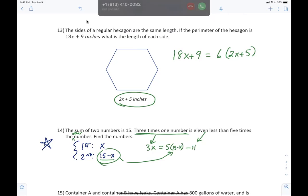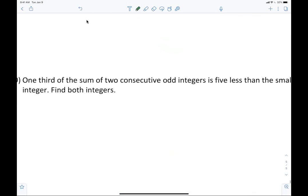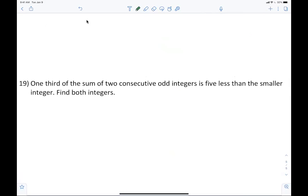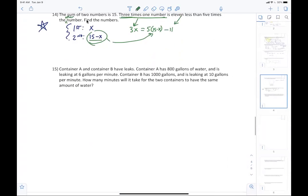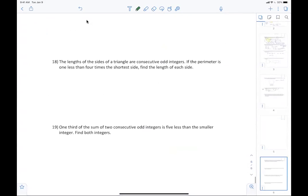Sorry, guys. All right, go. Oh, can you do number 19? 19, let's look at 19. Okay, I like this one a lot too. Thank you for asking about this one. The sum of two.